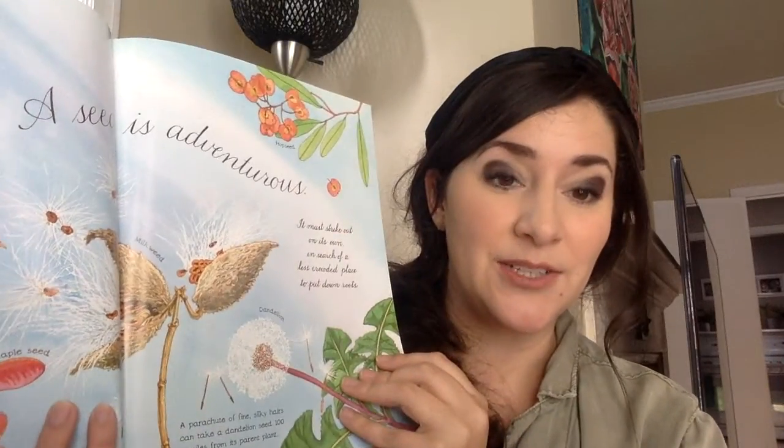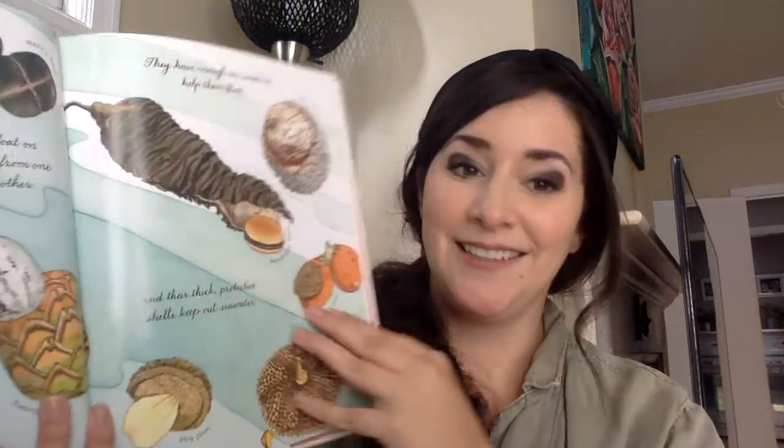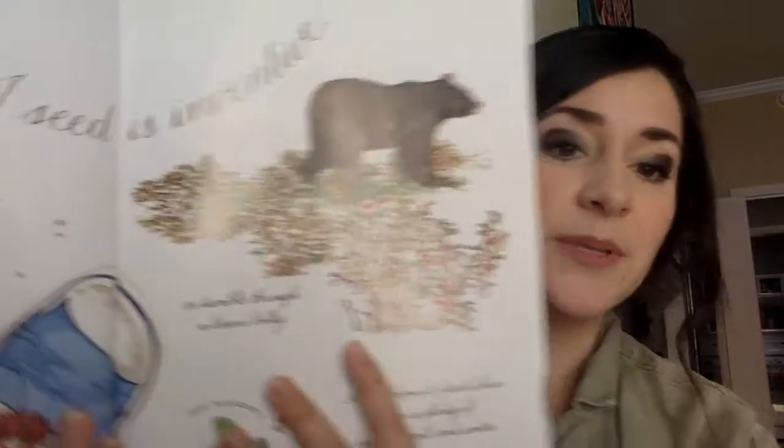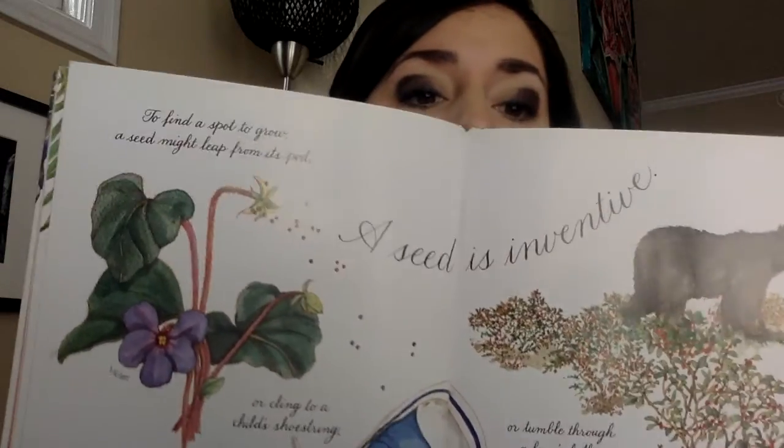But see how it goes with this page too? A seed is adventurous. I wonder if the next page connects too. A seed is inventive. Okay, I want to show you something, and we'll see how this page, or this part, connects with the part before it. Let me see if I can show you this part.